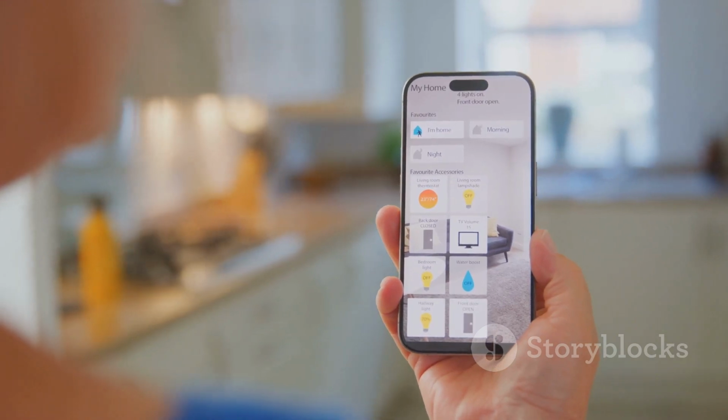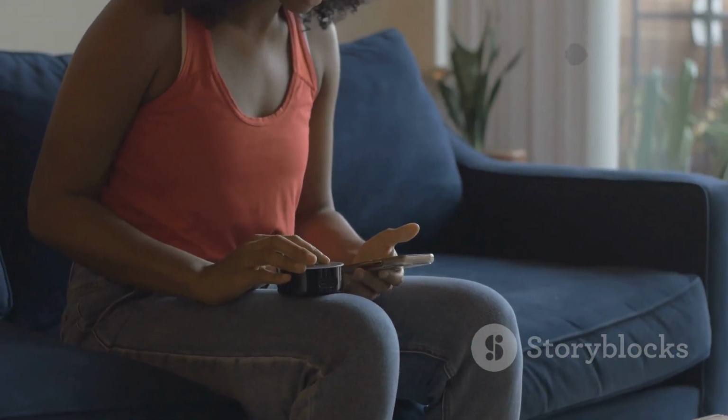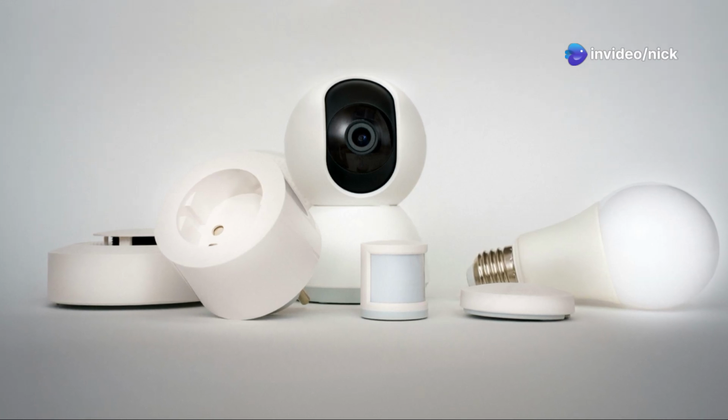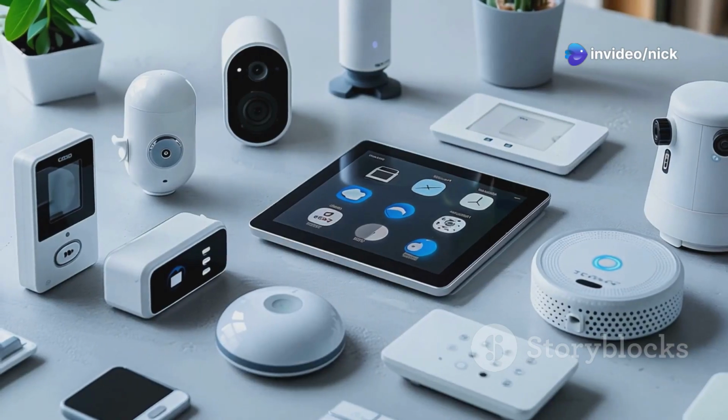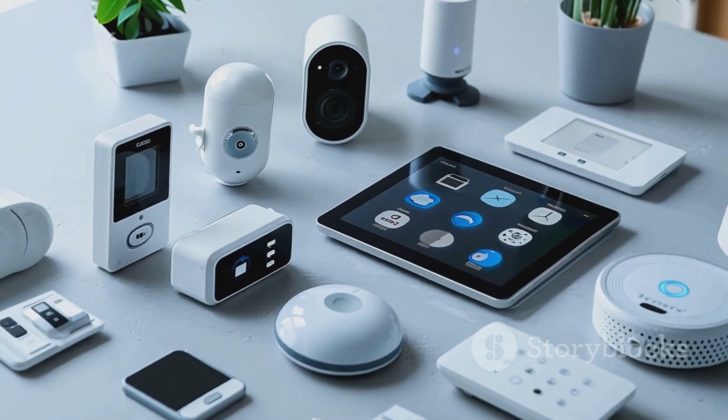Setting up smart home devices is a breeze. Just make sure they're compatible with Alexa. Follow the instructions in the app and you're good to go. I was able to connect my Philips Hue lights and my Nest thermostat without any issues. The ability to control everything from one central hub is super convenient and definitely adds to the whole smart home experience.